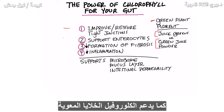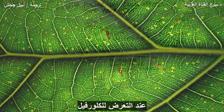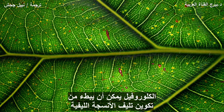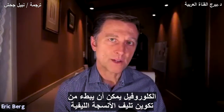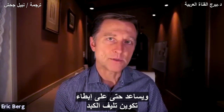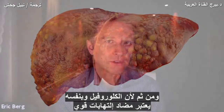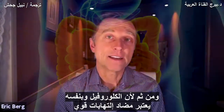Chlorophyll also greatly supports enterocytes. It's your intestinal cells, and they respond very well when exposed to chlorophyll. Chlorophyll can even slow down the formation of fibrous tissue, fibrosis, and even help to slow down the formation of cirrhosis in the liver. And that is because chlorophyll in itself is a very powerful anti-inflammatory.